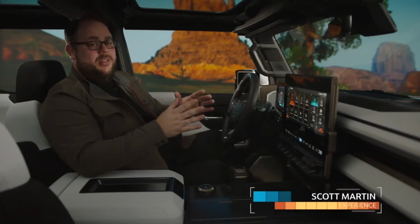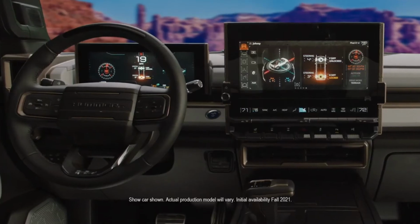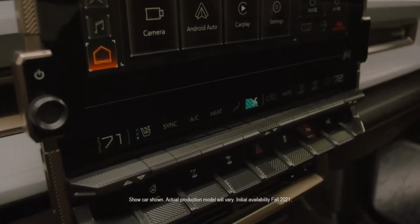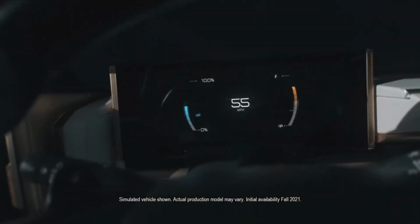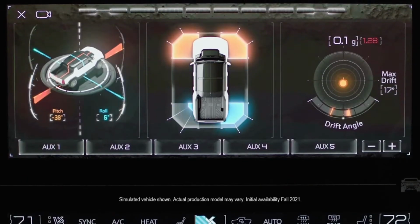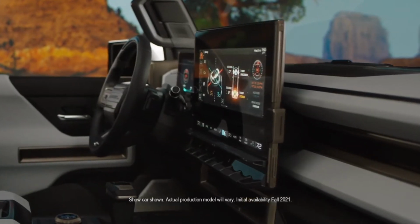I think the first thing people are going to notice inside the interior of the GMC Hummer EV are these large floating displays. We have a 12.3-inch instrument cluster, a General Motors first 13.4-inch touchscreen, as well as a secondary display that's specific for climate controls. Our interface on these displays are very robust, and you can custom tailor them to your desires. We have multiple layouts you can choose from the instrument cluster, as well as zones inside there that you can change if you want. And then in the touchscreen, the 13.4-inch gives us a large enough canvas to be able to do two applications at the same time.